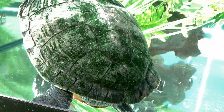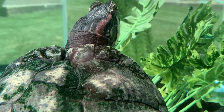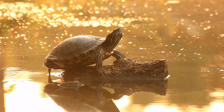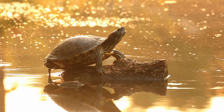Let's meet some of the turtles we take care of at the Papio NRD. This is Stinky. Stinky is a red-eared slider. Can you see the red on her head? This is where they get their name. Stinky likes to live in ponds, lakes, and slow-moving rivers. They can be seen relaxing up on a log on a sunny day.